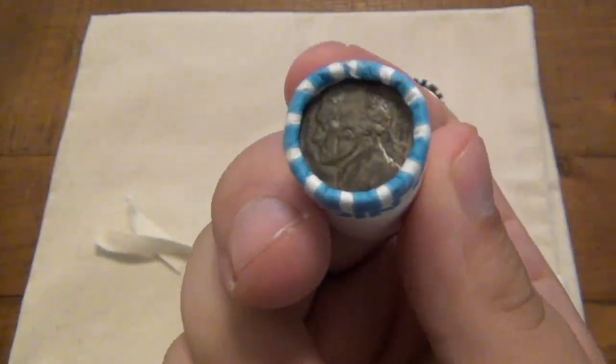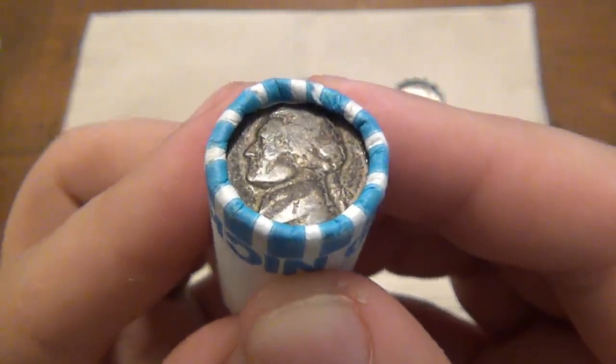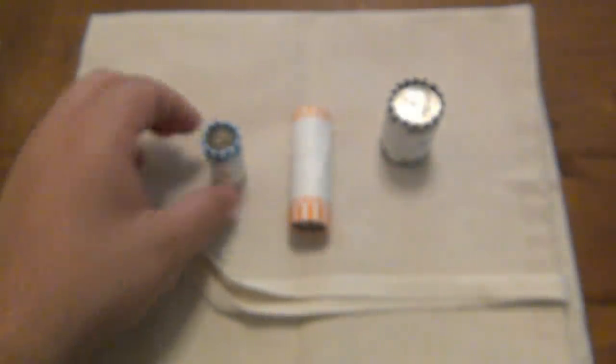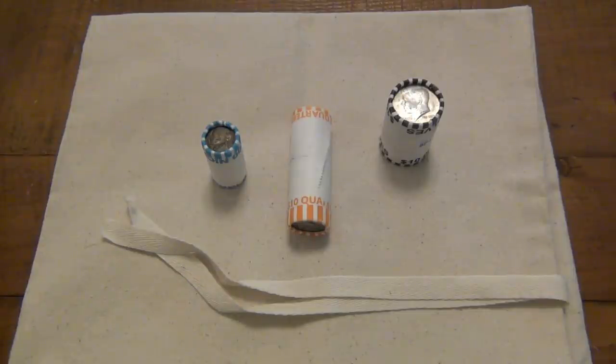This is a little roll of war nickels. There we go. Then I got it to focus. So there's the front of the coin and the back of the coin. For most people, it's going to look like a regular United States nickel. But it's specific to the dates 1942 to 1945. I'm actually going to read word for word from the APMEX website. When you Google it, it's the first thing that pops up.